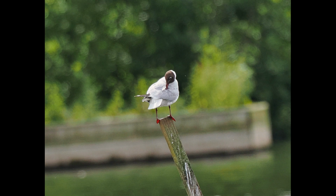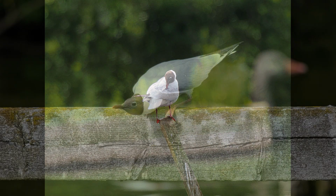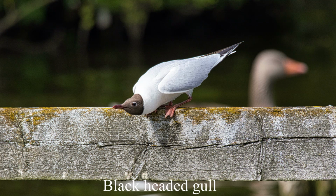So, we come to the end of our little walk across the marsh here, the reserve.